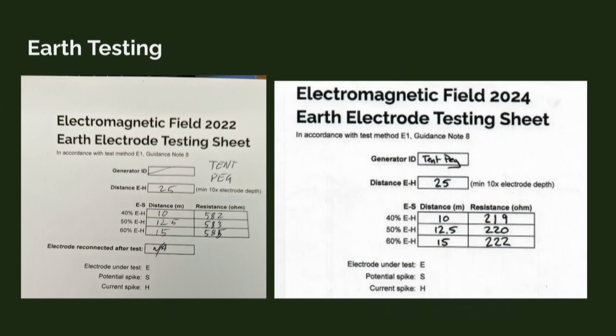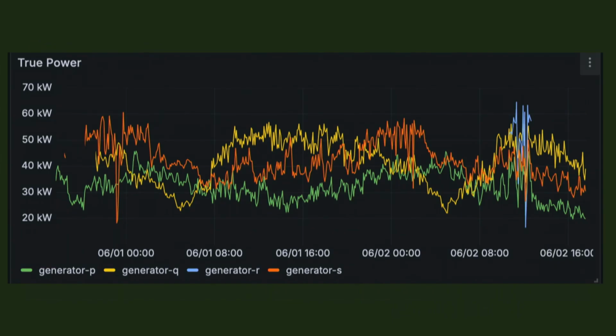The actual earth electrodes are much lower impedance than these, but that tent peg is almost there. It's not quite, but if it was just a little bit wetter, it would meet the criteria to be used as a generator earth rod. It's so wet. Here's our power graphing, which you can see on stats.emf.camp.